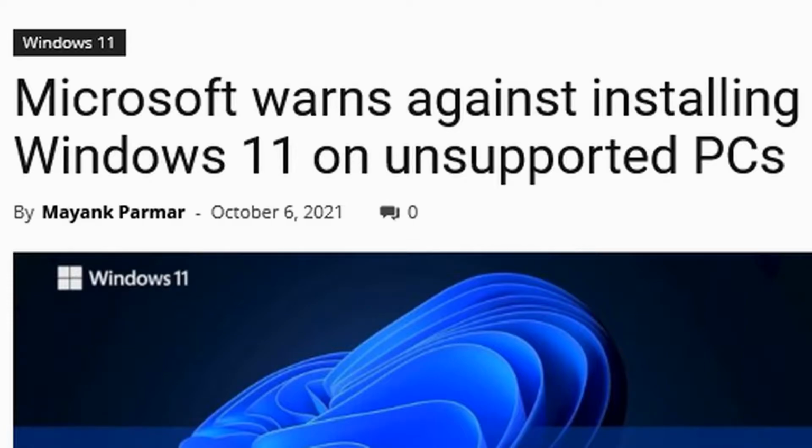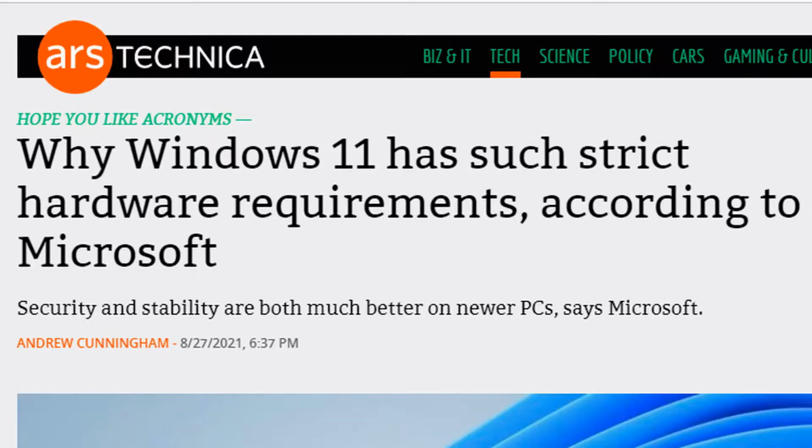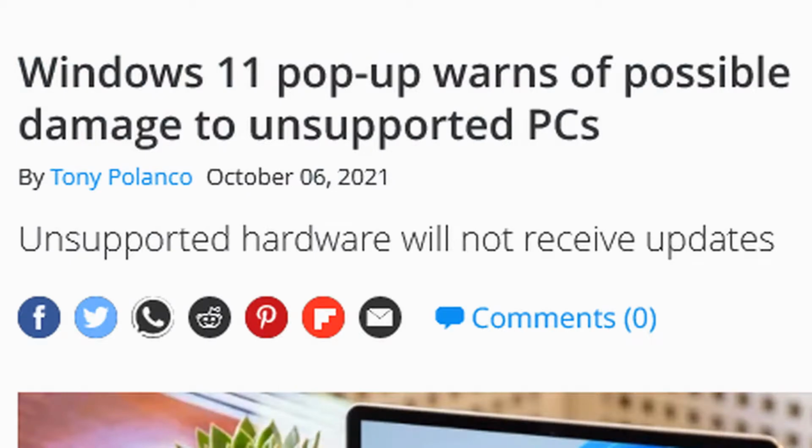Was Microsoft right? Is putting Windows 11 on an unsupported machine bad news?